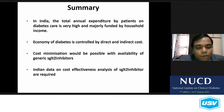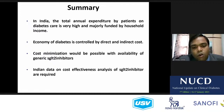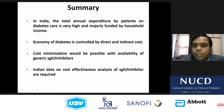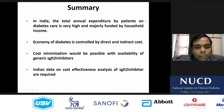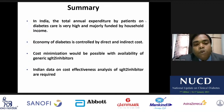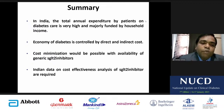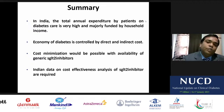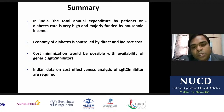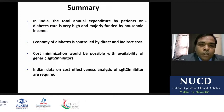But what I found missing is that I could not find any Indian data on cost effectiveness analysis of SGLT2 inhibitors. So Indian data on this cost effectiveness analysis would be of great help for us and for the government, to decide on the use of these SGLT2 inhibitors, so that we are able to translate these benefits to most of our population.